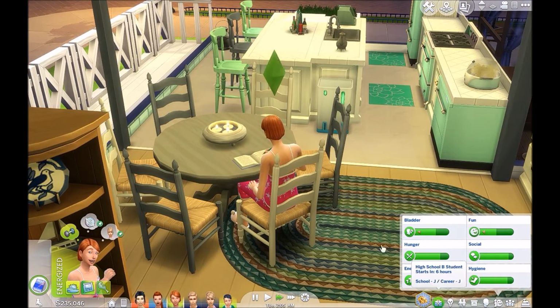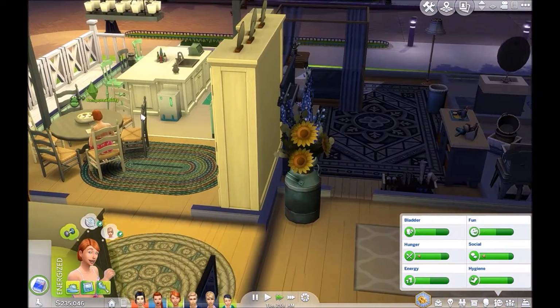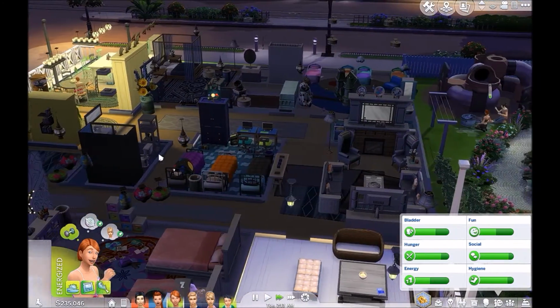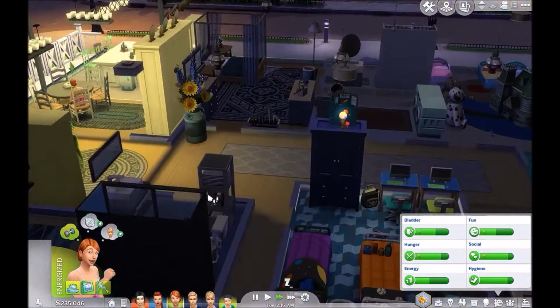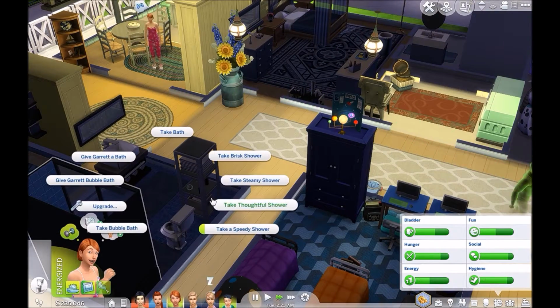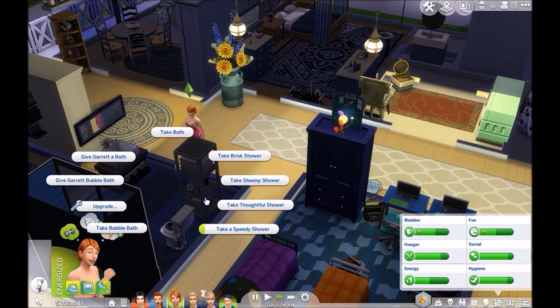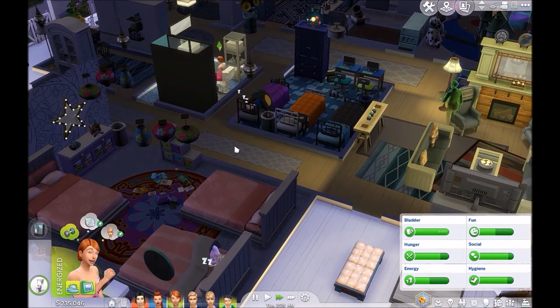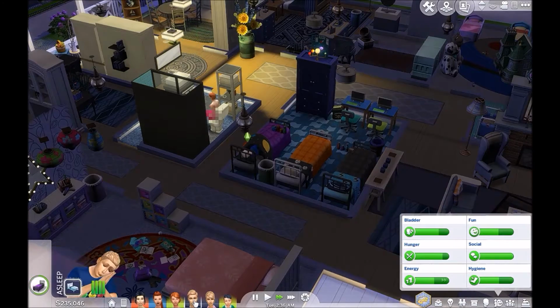Then I want you to actually... Oh, I have a ghost. Where's the ghost? The ghost is haunting something. I don't know. Just use that after, then take a thoughtful shower, and then you know what? Just go back to bed. Just go to bed. Because I want you to be fully rested.